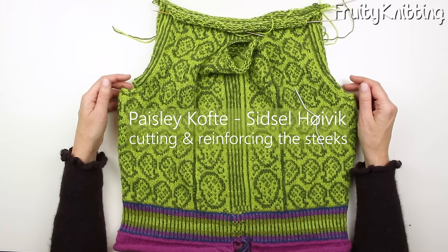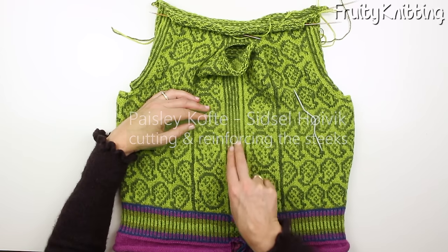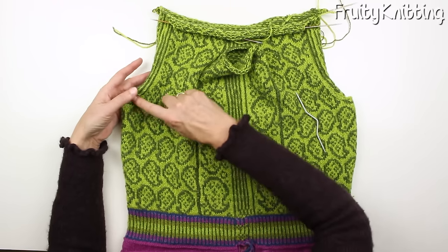So here's the paisley kofta by Sidsel Høivik. The body is knitted bottom up in the round. There's steeking stitches down the front middle that'll be cut open later to make it into a jacket. And the armholes are set in sleeves.